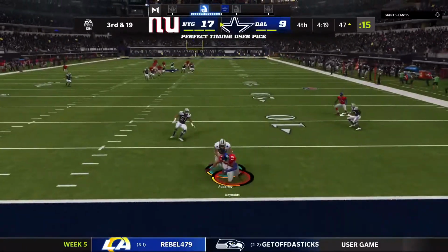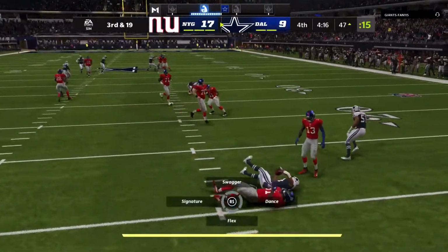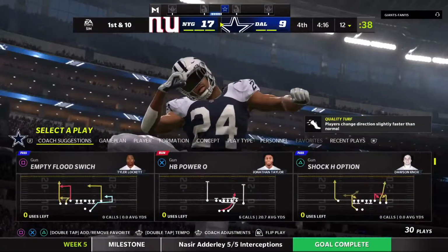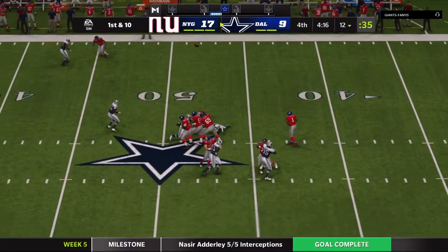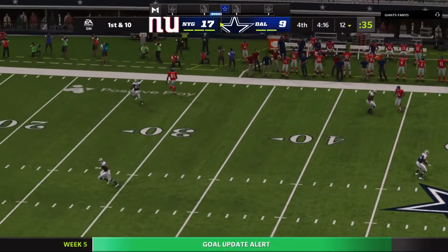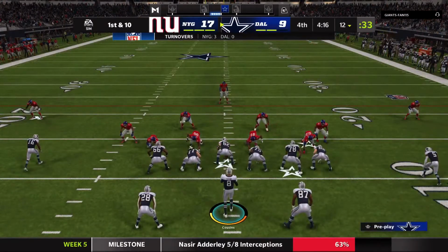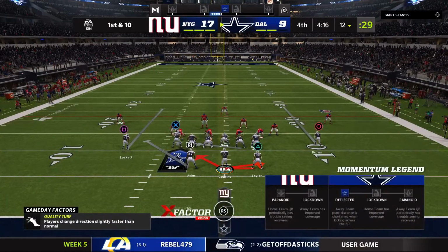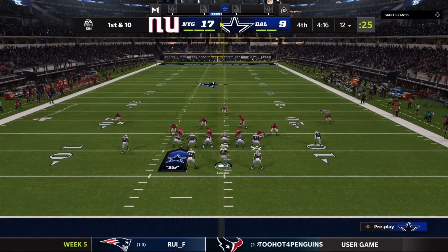And look at this. They get the turnover they needed. It's intercepted. Picked off by Nasir Adderley. And the Cowboys are right back in this football game. A seismic shift in momentum here in the 4th quarter. That's the break that the defense needed. And you know as well as I do, people are going to question the play call in that situation. Sometimes you have to question the execution, not necessarily the call. And in this case, those defenders found a way to give their team a chance.